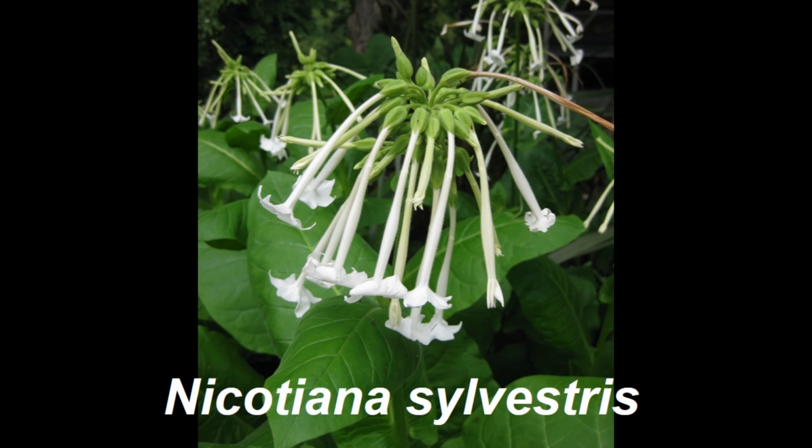Still talking about annuals, flowering tobacco, Nicotiana. Now this is the woodland tobacco, Nicotiana sylvestris. These dangling white trumpets. The fragrance is primarily at dusk and into the evening hours. That fragrance being provided for moths as potential pollinators. What's nice is beautiful in terms of height, 5 to 6 foot in a single season.